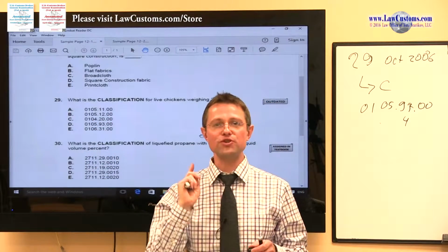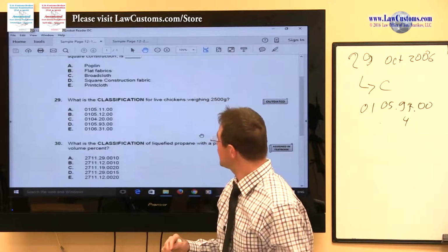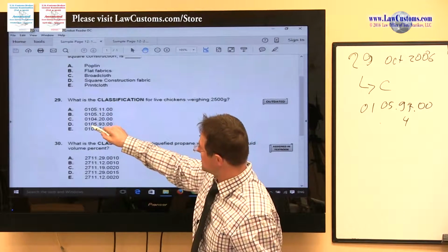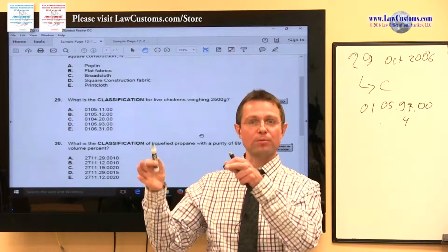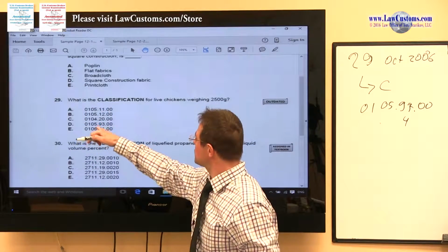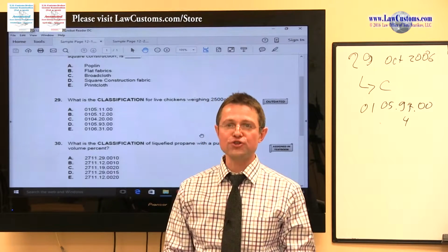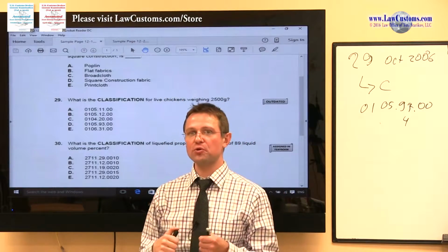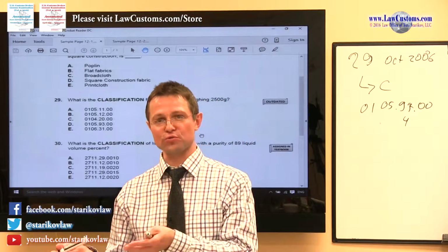Remember, you have to go through the general rules of interpretation. And the general rules of interpretation say that if you have something appearing in more than one heading, such as over here, you can classify it. Here you do not know, you have to look at the details. But you have 1, 2, 3 headings, right? So it is possible for you to apply general rule of interpretation 3. And in general rule of interpretation 3, you basically have to compare specific versus not so specific.